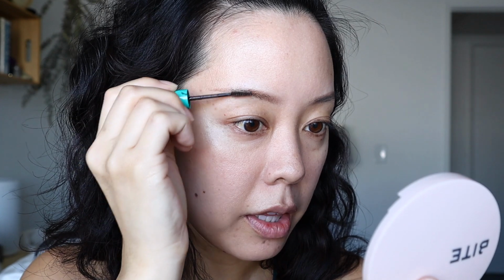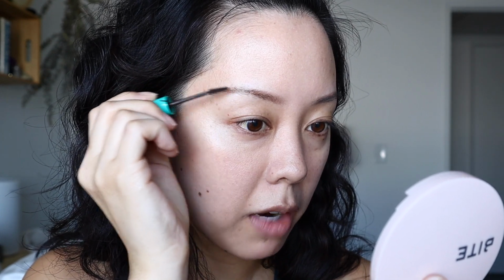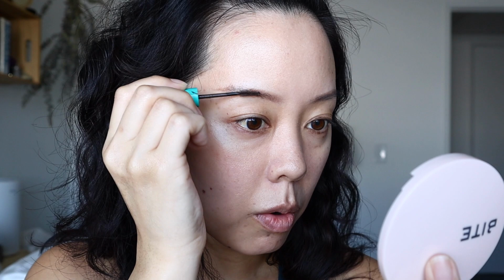And I like to start in the middle of my brow, kind of where the arch is, and then work the tail and then do the front. Because this product can kind of be unpredictable sometimes, and it can be too dark too fast.